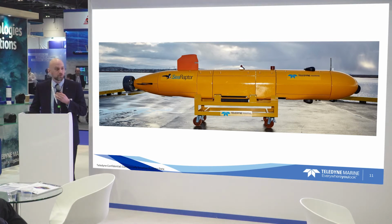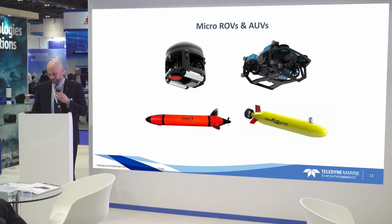As you walk around this room, you'll see Teledyne's brand on a number of stands, but oftentimes actually hidden inside the solution. You wouldn't know it's there. So our brand is everywhere you look, sometimes even below the hood. If you look there, you'll find Teledyne also.